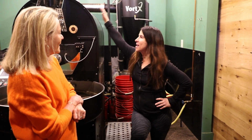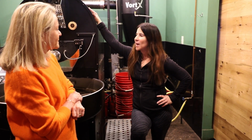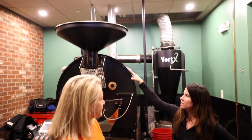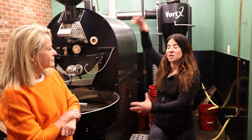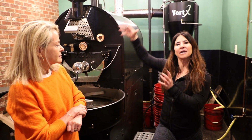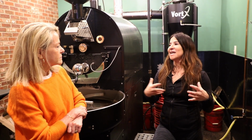This is my coffee roaster. It is a 12 kilo roaster, so that's about 26 pounds we can roast at a time. So we roast artisanally still, which means that a lot of machines for places are much bigger. I kind of compare commercial bread in a commercial bakery to artisanal bread, like a small baker that's actually handling all of the loaves.